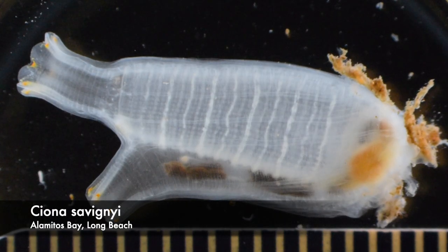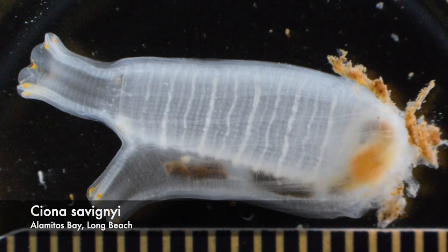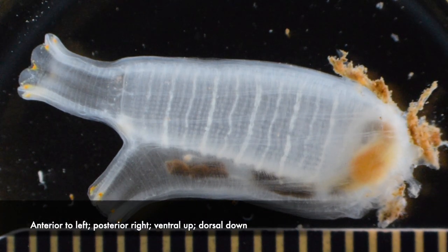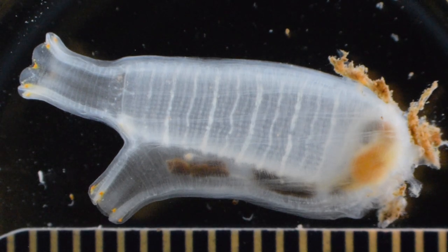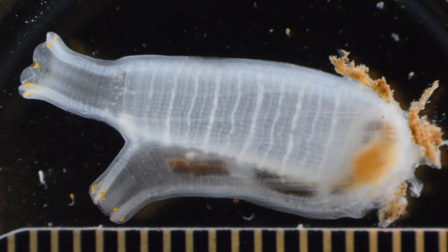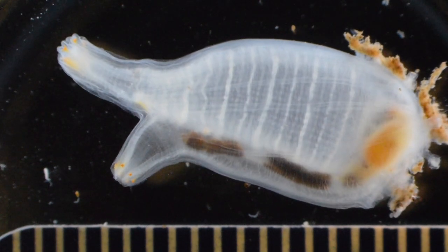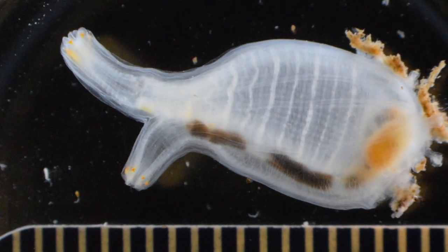The tunic is thin and translucent. Right underneath it, running along the animal's long axis, you can see a few longitudinal muscles, which shorten the body when they contract. On the anterior end, there are two openings called siphons. The larger of the two is the oral siphon, which is really the animal's mouth.